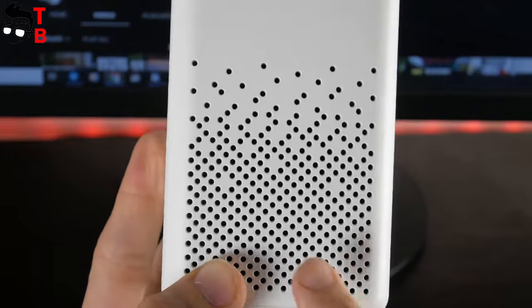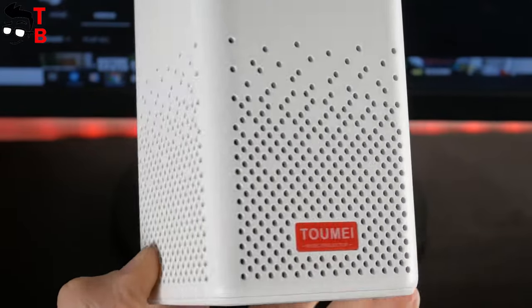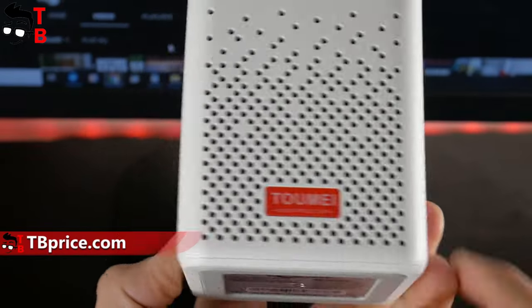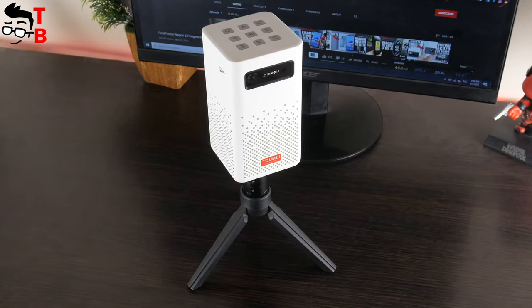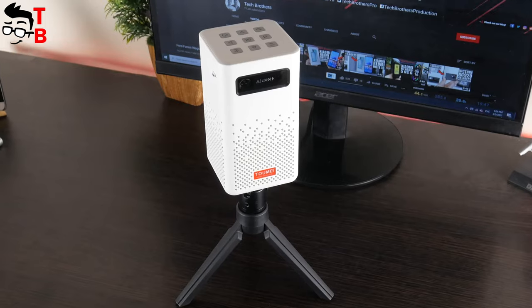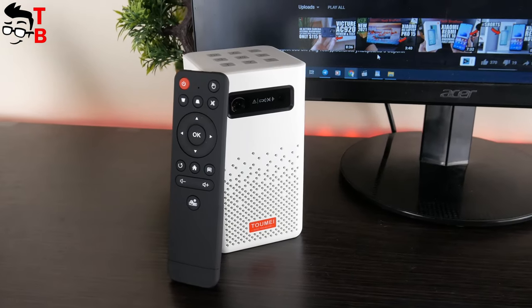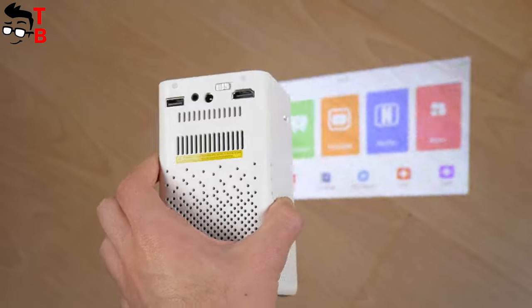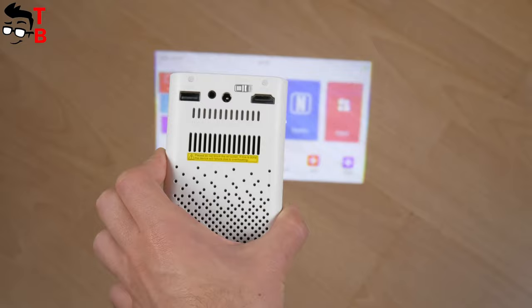I think you have already noticed many holes on all sides of projector. These are speakers. Actually, Toumei C900 has dual 5-watt speakers. Later in this video, we will check the sound quality. And there is also a hole for tripod on the bottom of projector. By the way, this is how Toumei C900 looks like on the tripod. Very good, do you agree? So I like a compact size of projector and how it looks like. However, design is not the most important thing in any projector. So let's look at specifications, functions and projection quality of Toumei C900.